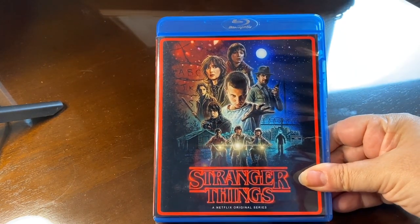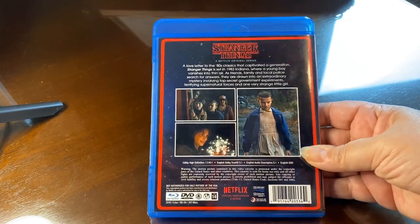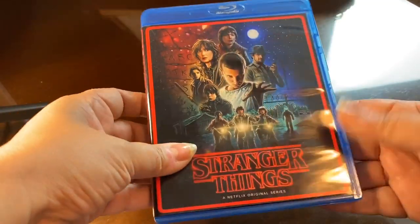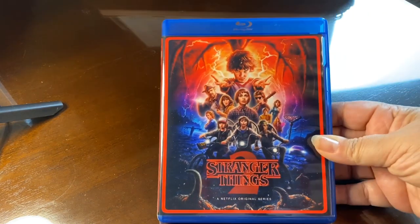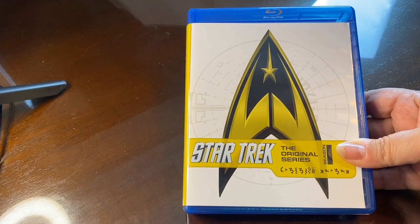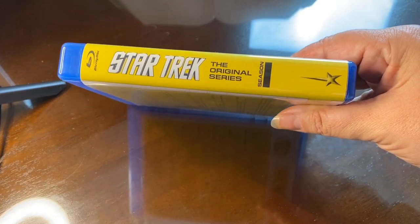And then we have Stranger Things. It's just custom cover art. Instead of having the big Target exclusive editions on the shelf, I went with these. Stranger Things should have stopped at Season 1. Season 2 was okay. Season 3 was a little bit better, but I think it's time for Stranger Things to come to an end. Okay, finishing up the TV series, we've got Star Trek, the original series, custom cover art.